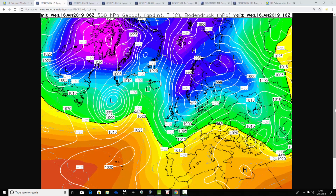So, through the rest of this afternoon, we're going to find cloud and outbreaks of rain continue to move southwards and eastwards. It's pushing through the Midlands now to southwestern parts of England. It'll carry on into East Anglia and southeastern England too through the course of the afternoon. As I say, giving the first measurable rain to some areas for around 3 weeks.